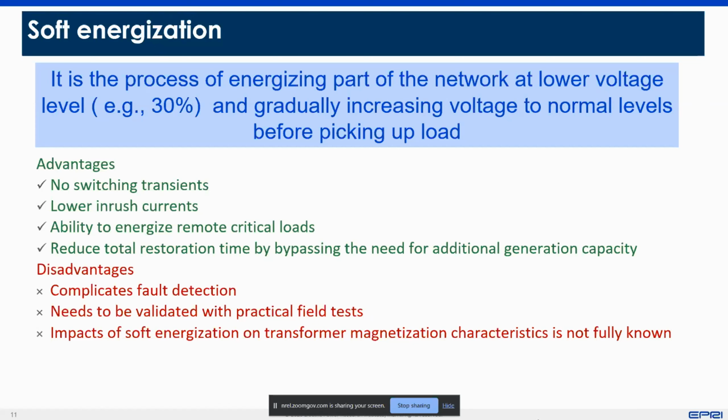However, this is still a very new aspect. Fault detection definitely becomes more complicated in the initial portions, when the voltage is not being raised to one per unit. Apart from that, it has not yet been fully validated in practical field tests and needs more testing. Apart from that, we have not completely understood the impacts of soft energization on the magnetic characteristics, and looking at how different ramp rates might affect the process is still something that needs to be studied. Next slide, please.